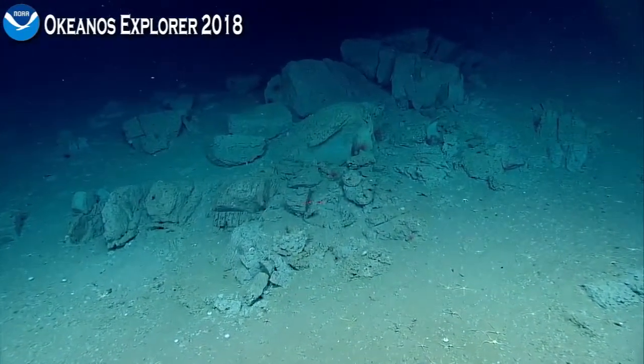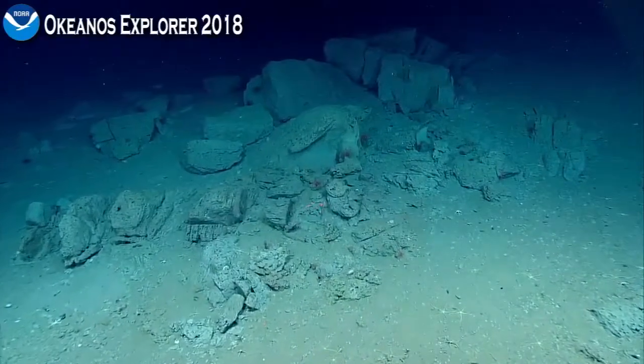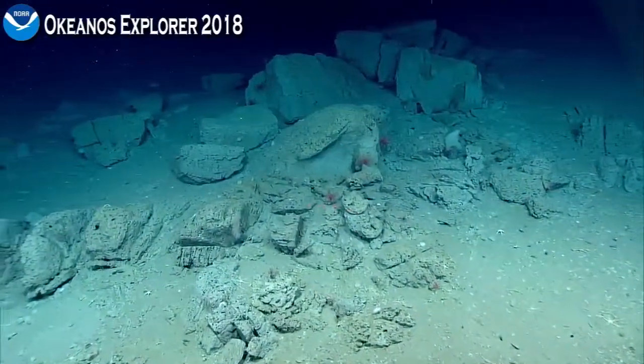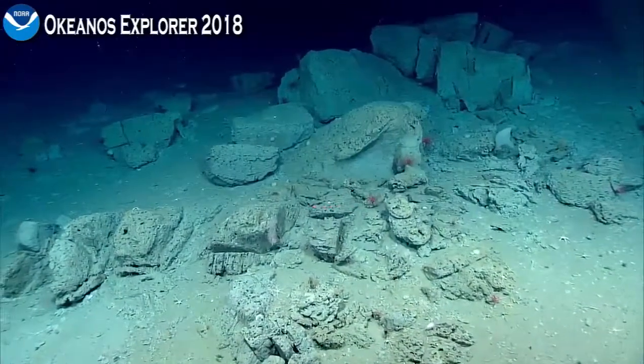I don't know if we've ever, on this expedition, been able to see peanut worms or these little sipunculids that were around. Pink coral, I think, is new. Ooh, yeah, maybe a Chrysogorgia.